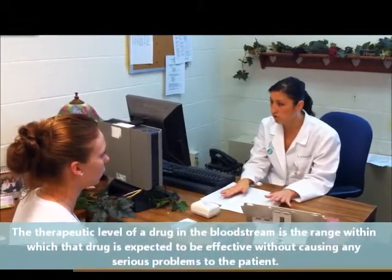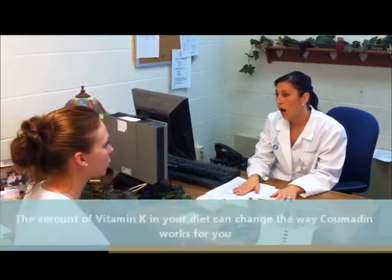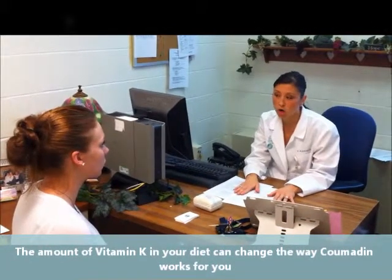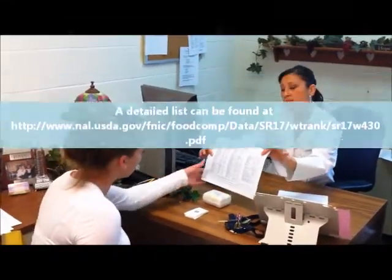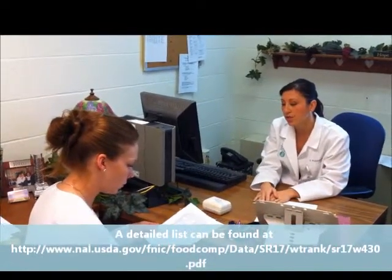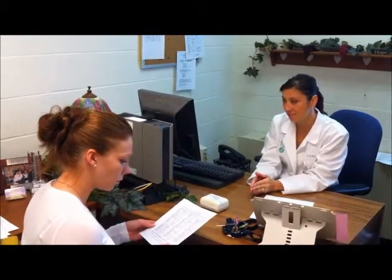Now there are a couple of factors in getting therapeutic while you're on Coumadin, and one of those is the foods that you eat. There are certain foods that are high in vitamin K, and vitamin K is found in dark green leafy vegetables and some fruits, and I do have a list here for you. This doesn't mean that you can't eat any vitamin K rich foods. It just means that the foods you eat have to be eaten consistently.